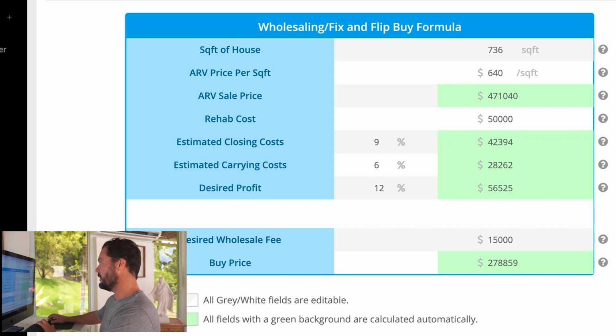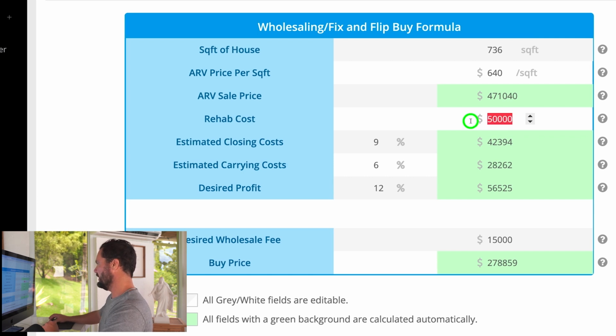The other thing I'll do is I'll go ahead and Google the address and look at it on Redfin, because maybe there's pictures there, or Realtor.com, or some other place. But for now, let's just throw in a $50,000 rehab, assuming it needs a lot. We can always adjust that.